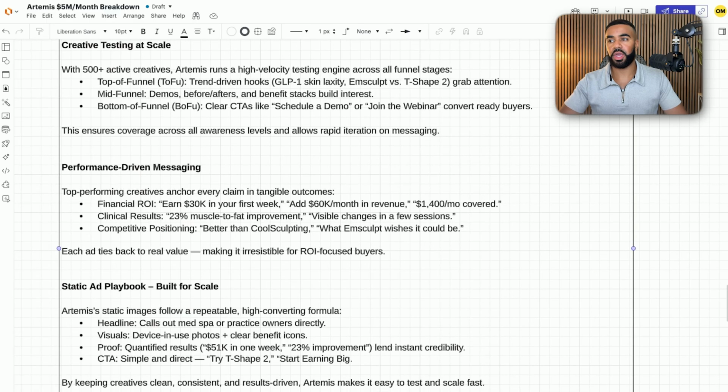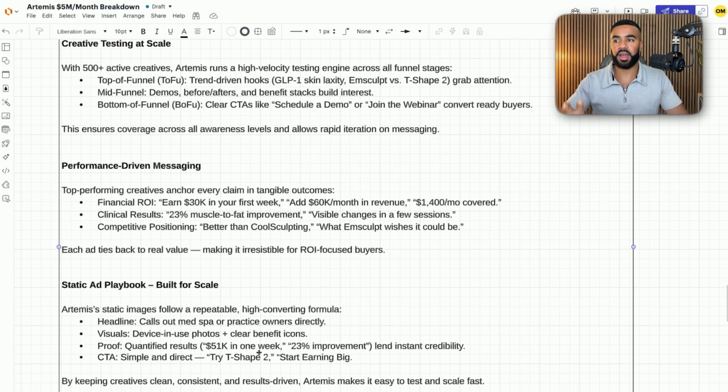Moving on though, all of their ads have really clean visuals. They either have device-in-use photos or clear benefit icons. They always show proof, right? Quantified results, things like, this client made 51K in a week, or this client got 23% improvement, which again focuses on providing credibility to anybody that's reading that ad.